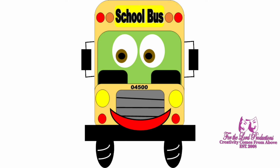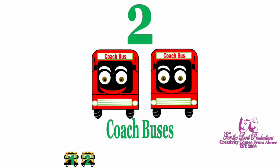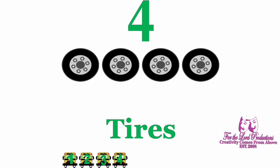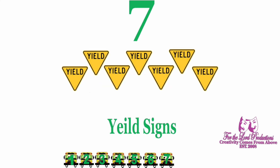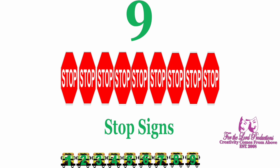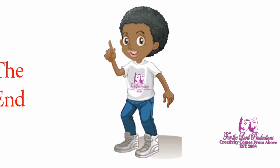Let's see if you can count to 10. 1. School bus. 2. Coach buses. 3. Apples. 4. Tires. 5. Screwdrivers. 6. Safety vest. 7. Yield signs. 8. Stop lights. 9. Stop signs. 10. Tool boxes. The end.